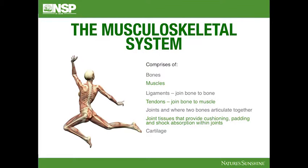And then of course our joints themselves, which is where two bones articulate together, so that's the space between two bones. And within the joint itself we have certain tissues such as cartilage and of course synovial fluids and other tissues which help to protect and cushion the joint so that we don't get bone on bone rubbing. So our musculoskeletal system is incredibly comprehensive. There's a lot of tissues that make it up, and it's very important to look after as we get older. And obviously the more active we are, the more of a beating, if you like, the musculoskeletal system will get.